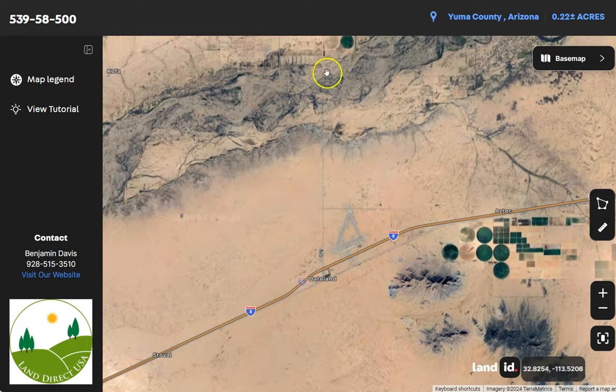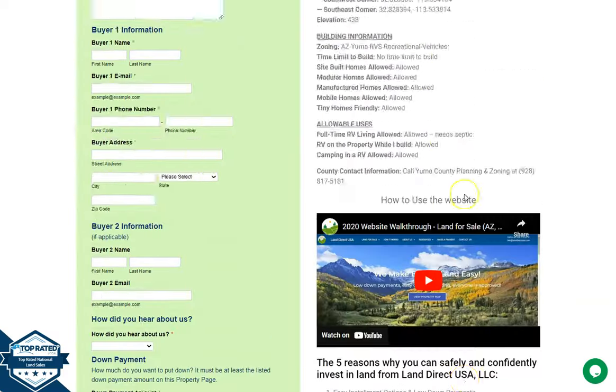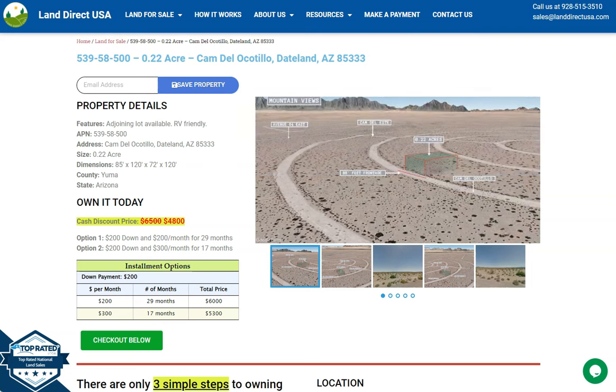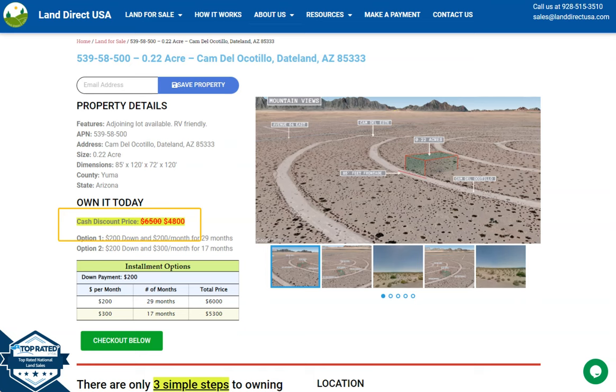Now, if you're interested with this lot, it's available at LandRecUSA.com with cash discount price of only $4,800. We offer seller financing with no credit check required. You just need to fill up the buyer's application form, put in a down payment of only $200 to reserve the lot. Or if you have any other questions, don't hesitate to call us at 928-515-3510.